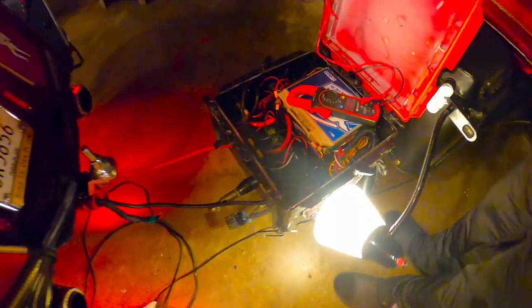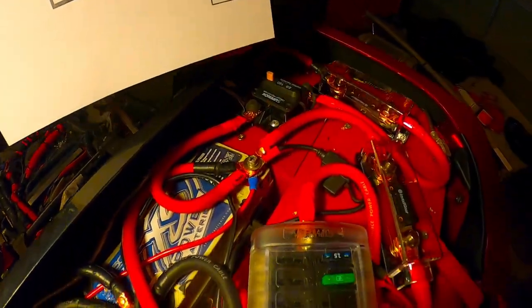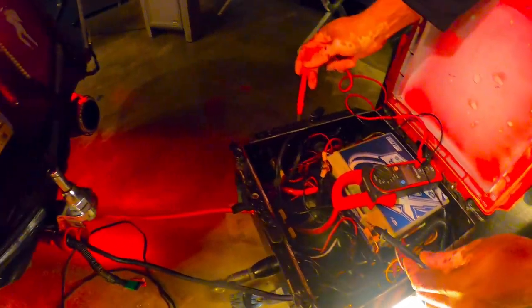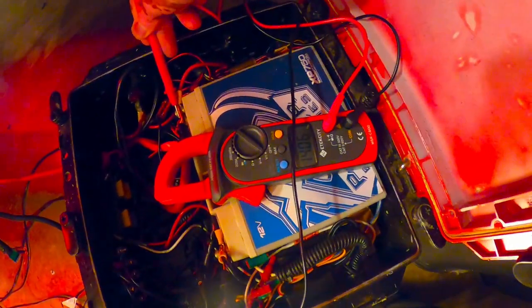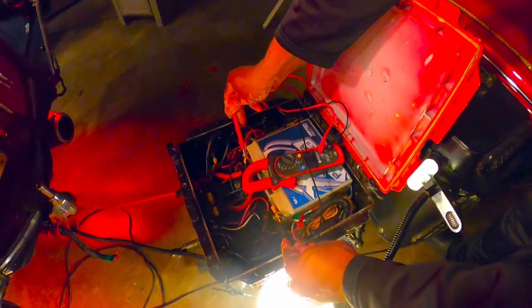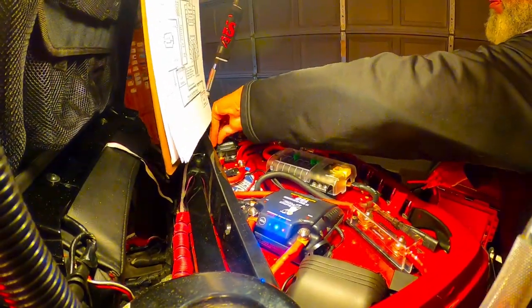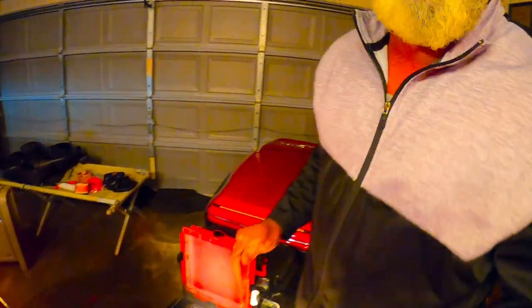Now I'm gonna turn the circuit breaker on. Turn the circuit breaker on. You heard the battery on the pipe. And now the battery reading for the third battery is 14.6. So yes, it is sending power to the third battery. And that is exactly what I wanted. Kill the bike, kill the circuit breaker.